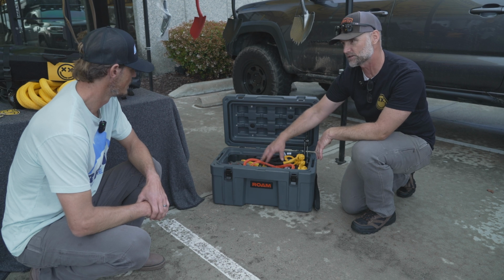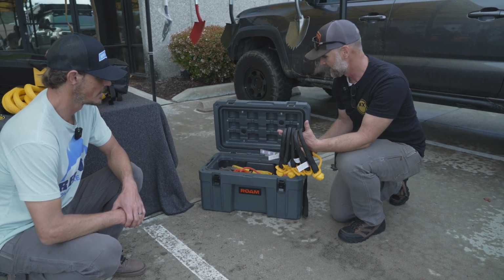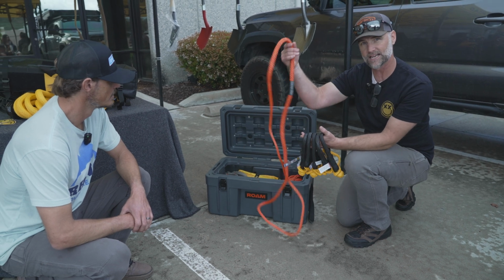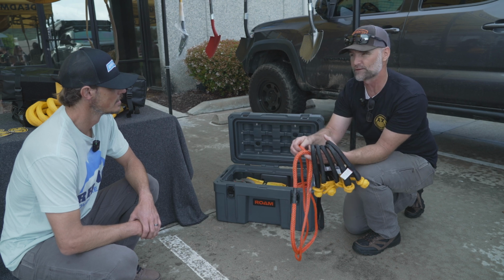Everything from the anchor to the kinetic rope. We've got a handful of soft shackles in this particular kit. And then we've got things like a dead loop. A dead loop is something that allows you to attach to a rather creative place on a vehicle if you need to.